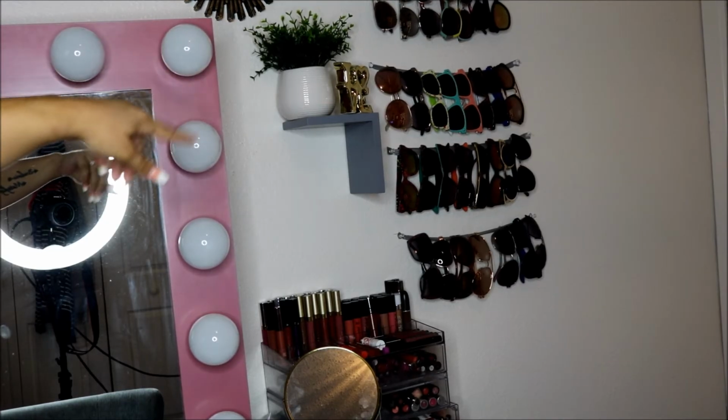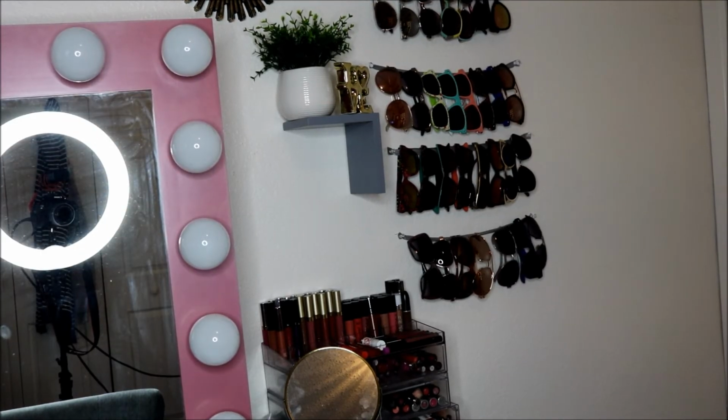So right over here I have all of my sunglasses. I get comments on those all the time. I really just use tacks and a ribbon to put all of them up there. I tried to buy a cute sunglass holder, but clearly I have way too many for a cute sunglasses holder, so I just put them all on display on my wall.